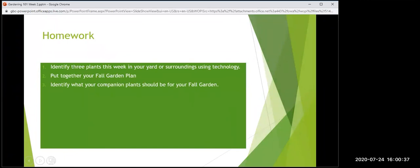Using your phone or any of the plant apps that I showed you on the screen earlier, I want you to identify 3 plants this week, either in your yard or while you're walking your neighborhood or anywhere. Find 3 plants that you don't know what they are and figure out what they are using Google resources, the Google Lens on your phone, or one of the apps that we shared earlier.